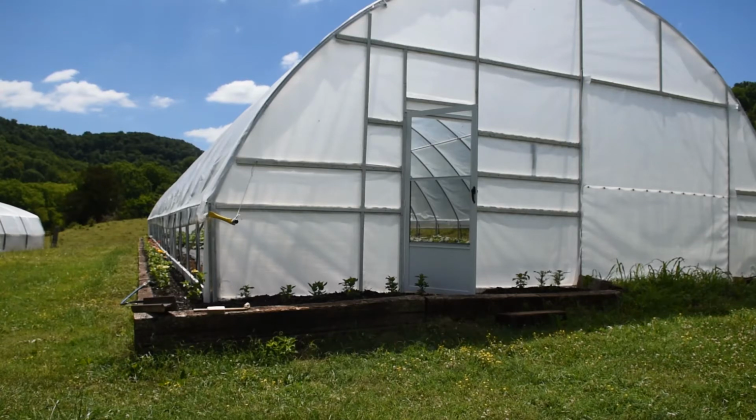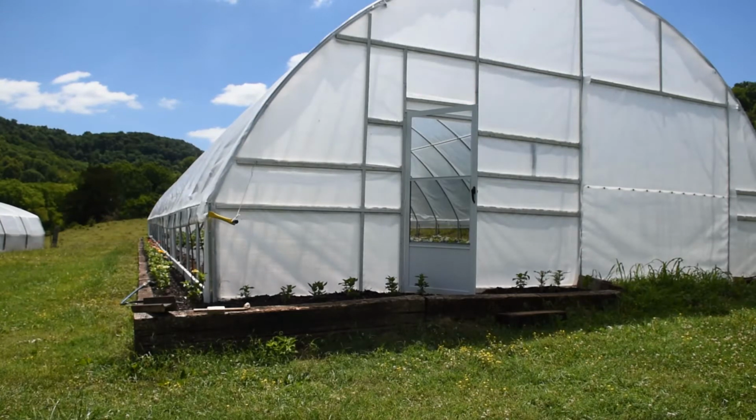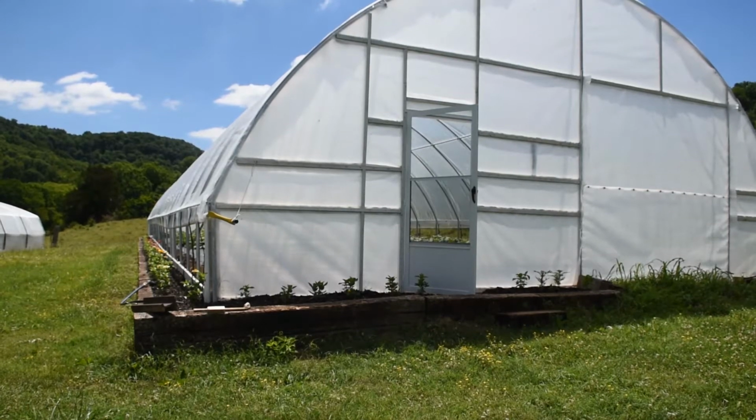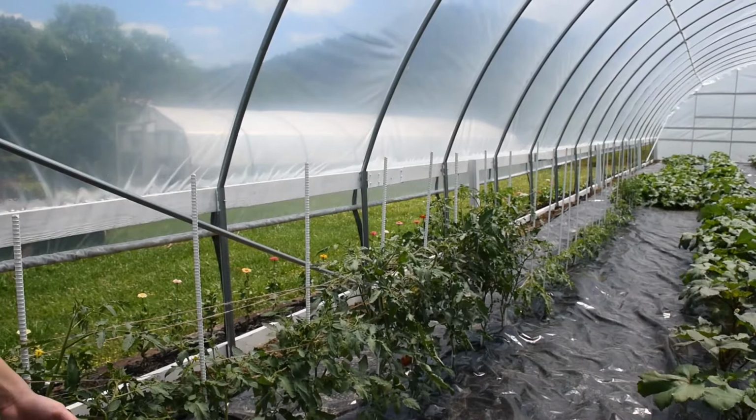Right here is our high tunnel. It is brand new to the farm. It's a lot different than a greenhouse because in a high tunnel you put the plants directly into the dirt instead of leaving them in a tray the whole time. In front of this high tunnel we have marigolds to keep, 1, the mosquitoes away, and 2, just to help it look better. In the high tunnel we have okra, cucumbers, squash, and some tomatoes that we're just trying out to see how they'll fully grow.